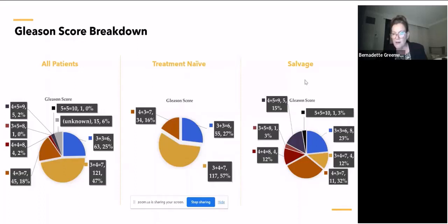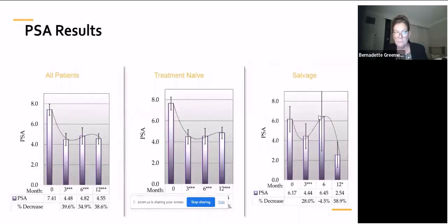We do large volume MR visible 3+3, and in our entire cohort, that's only about a quarter of them. The vast majority of what we treat is Gleason 7, and in the salvage setting, we will do Gleason 10 and others, and locations like seminal vesicles and bladder wall.